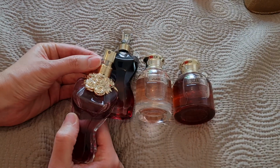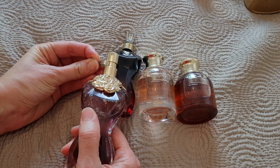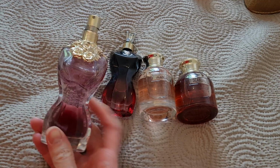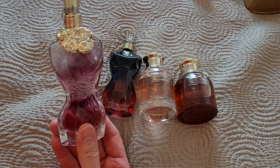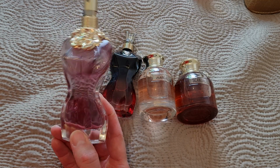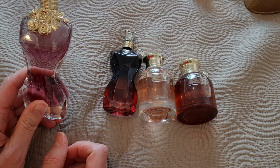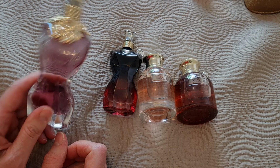Jean Paul Gaultier, La Belle. This is a beautiful juicy pear, vanilla and vetiver fragrance. Absolutely gorgeous. I really love it. Although it's not at all my vibe in fragrances, I really enjoy it. So La Belle for me is definitely a love.